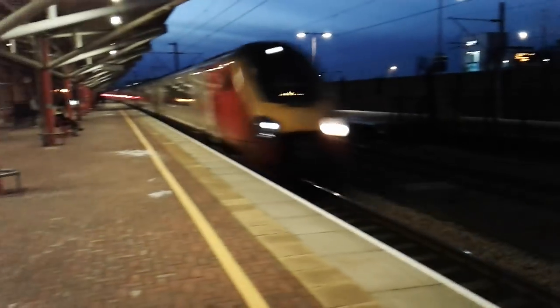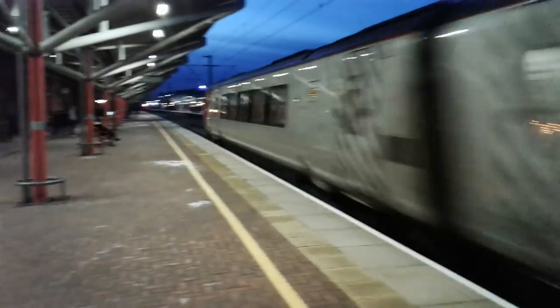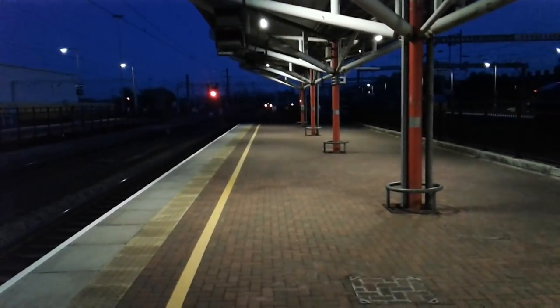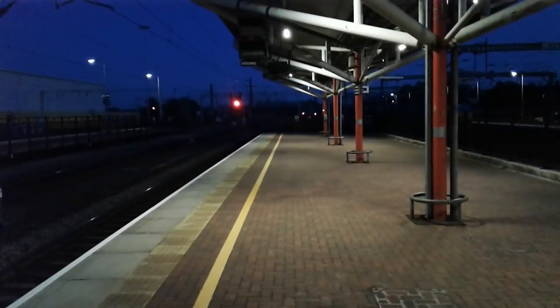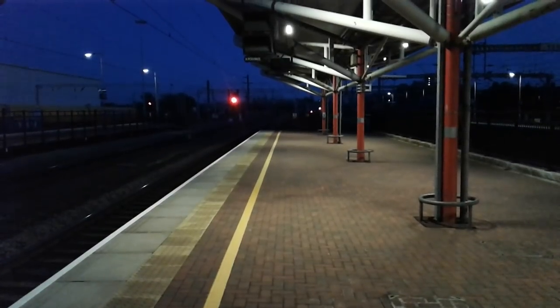Hello. That was a pair of Virgin Trains 221 Super Voyagers without warning. Wow. So you do the announcement with the train that's stopping, not for the one that's coming through. Well done. Anyway, that's from Shrewsbury to London Euston. That would have picked up the additional set at Chester.